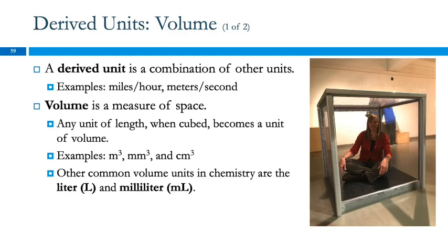So if we look at this picture here, that's me sitting in a cubic meter. So each side here is 1 meter in length. It's not a very good one. Try that again. 1 meter long, 1 meter wide, 1 meter deep. Well, volume from geometry is the length times the width times the height, right? So 1 meter times 1 meter times 1 meter, 1 meter cubed, 1 cubic meter. That is a unit of volume. It's derived from length. As you can see, a cubic meter is a pretty big volume. You could sit comfortably in it, right? A cubic centimeter is just a little tiny thing. There's no way you could fit in that.